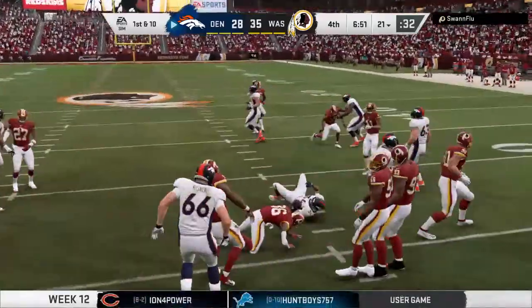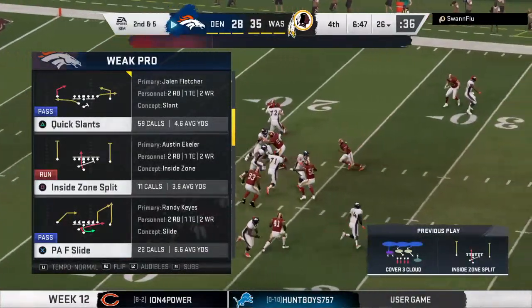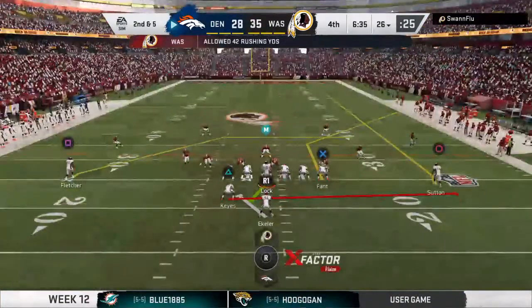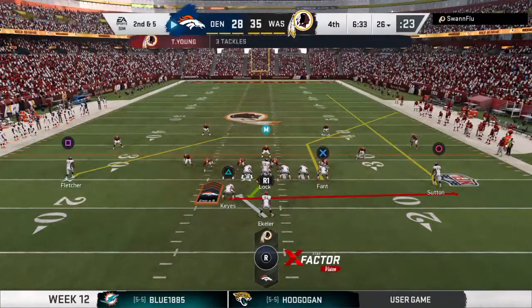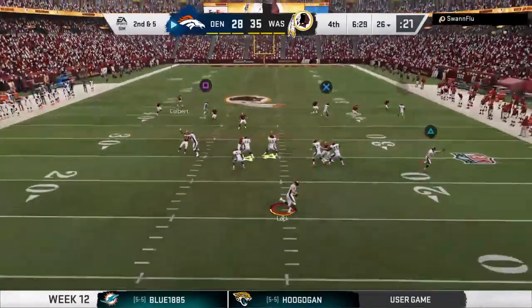I want to see if they want to go ahead and throw the ball again now on this drive after what happened on the last one. Throw it on the first play. Give the quarterback some confidence. See what happens. 56. Mike, 56. Right there. 56. 2nd and 5 now.